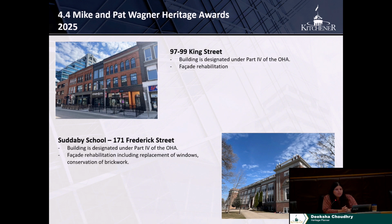So the project for 97 to 99 King Street West included a facade rehabilitation. The building is designated under Part 4 of the Ontario Heritage Act, and the work was done to restore the facade, which included meticulous repair of the brickwork and the restoration of the cornices. The next project that was considered was the facade rehabilitation for the Sudbury School at 171 Frederick Street. This building is also designated under Part 4 of the Ontario Heritage Act. The work included extensive rehabilitation of the building, including the replacement of all the windows in the same style as existing, and repair of the brickwork and interior archways.